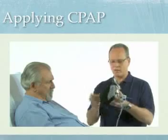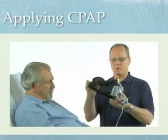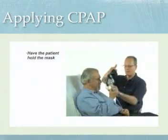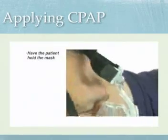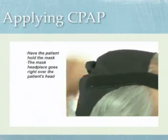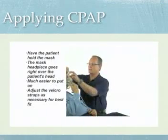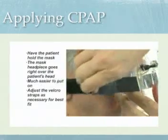As we can demonstrate here, the straps are already on, they're Velcroed, so we can actually have the patient hold it, as we do in most of our CPAP administrations. Only this mask can be brought over to the top of their head and is much easier to put on, and then can be adjusted just like any type of Velcro to get a better fit.